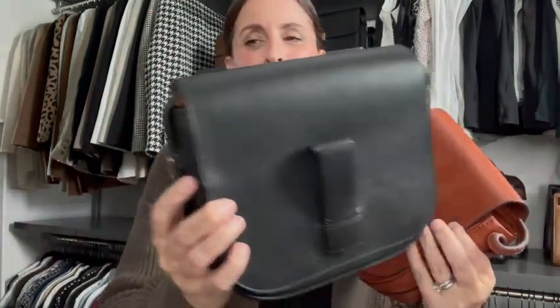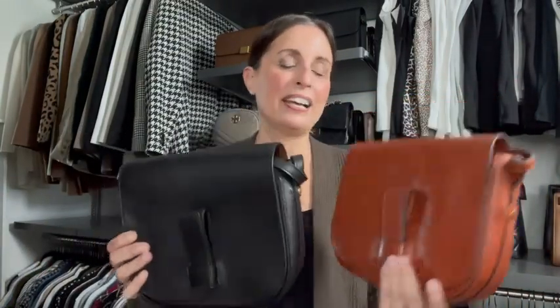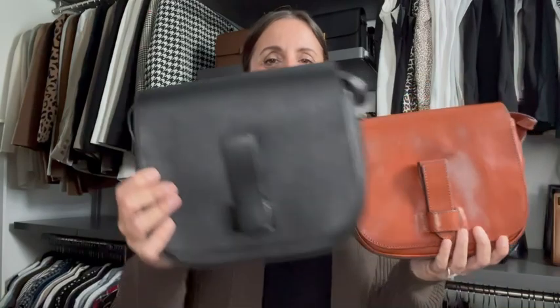I got these quite a few years ago. Love them. They're just sort of like a saddlebag shape, and really, really cute, but I have not found myself wearing them because I have so many bags like this now. They're really nice Italian leather, and I will definitely be posting these on my Poshmark account.